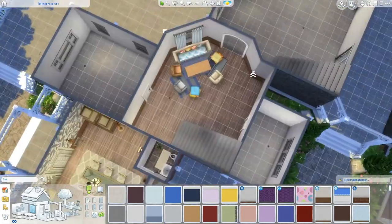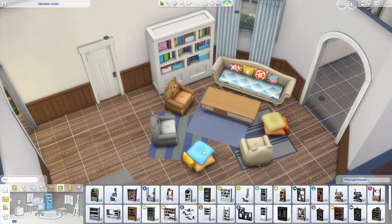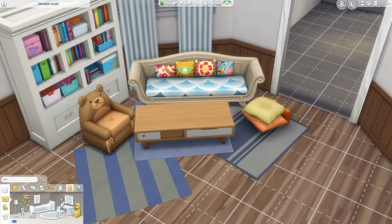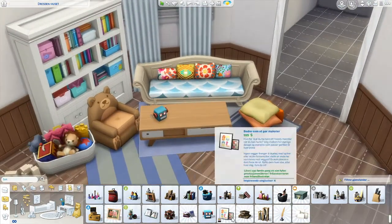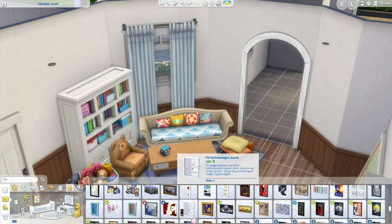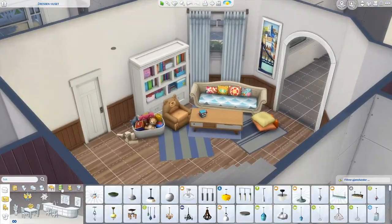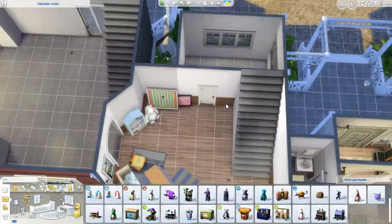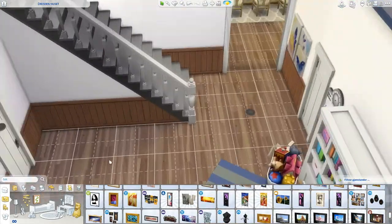I wanted it to be a lot of things to do in this house. We have a gym, for instance, and we have two bar areas. I just wanted there to be a lot to do in this house, because when you have such a big house, you don't just want it to be like 10 living rooms, if you know what I mean.